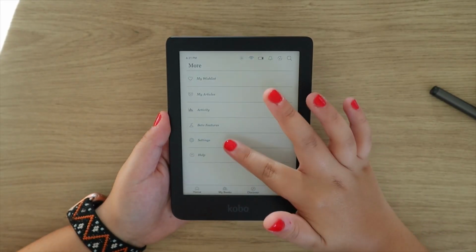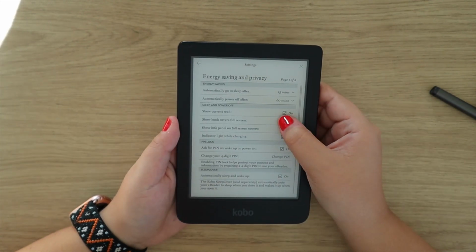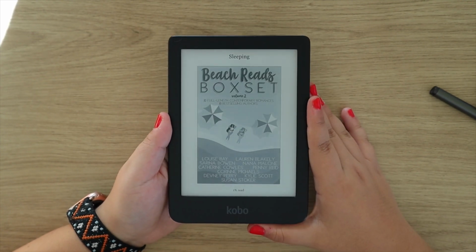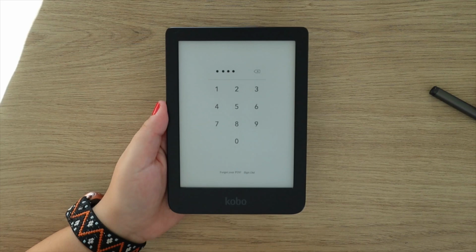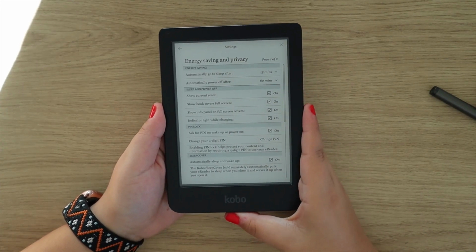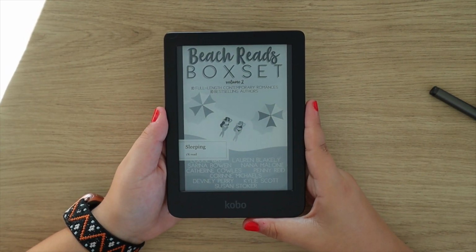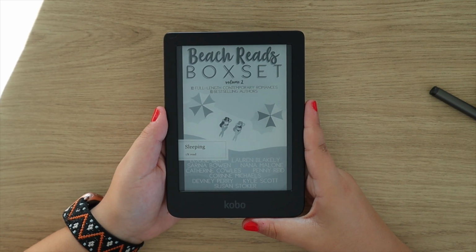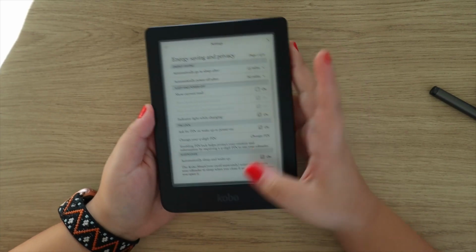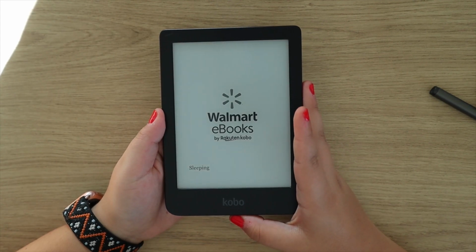All right, now for getting book covers as your screen protector, go to energy and privacy. And then you're going to go ahead and select show current read. And from there, this is the first setting. And then you could go ahead and select full page if you want a full page. And you could also show how much percent you are into the book, and then it just sleeping. So this is the full page cover. And then also, if you don't want it on, you could just toggle it off, and you'll just have the screen protector if you don't want your book cover.